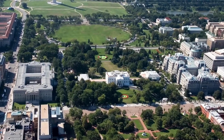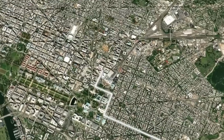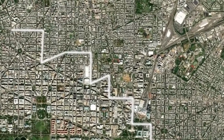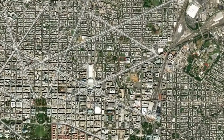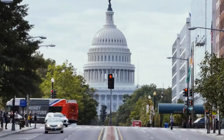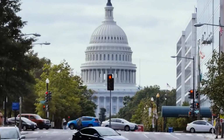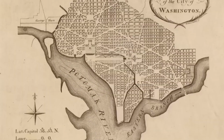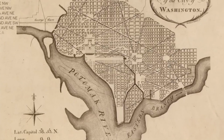The special design of Washington, D.C. becomes clear when viewed from above. Its grid layout efficiently uses space, connecting all parts of the capital directly. The diagonal avenues serve a dual purpose, adding elegance to the design and symbolizing unity in the nation. Named after states, these avenues highlight Washington, D.C. as a place where all states unite for governance.